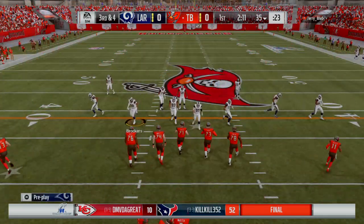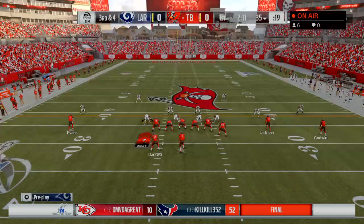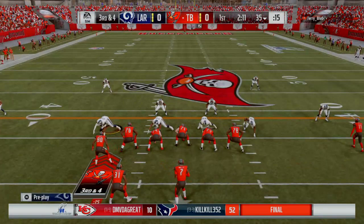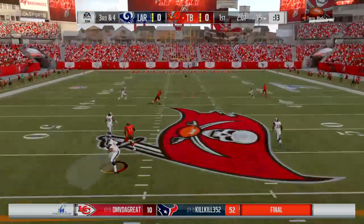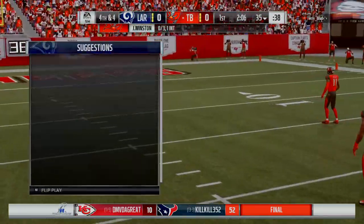Now they face a third down and 4 after that incompletion on second down. Working out of the gun, Winston. He's going to wind up and air it out. So they took a shot there on third down, couldn't get it.